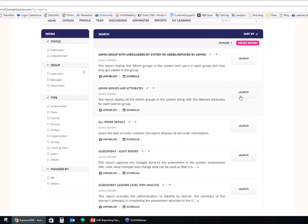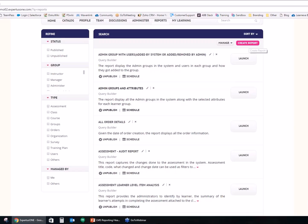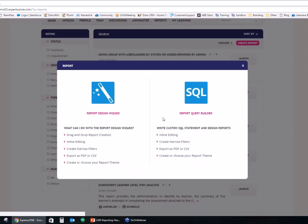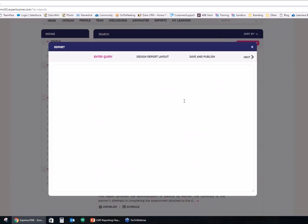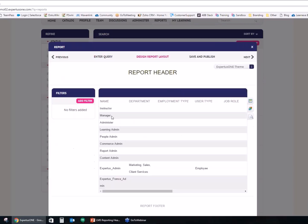Now, having the ability to easily launch, right, that's one thing, right? I can come in here and just pull information right away. But we're talking about custom reports. So just to give you an idea of what I'm talking about, in ExpertusONE we have two different options here. We have the SQL report query builder here. And really, as long as you know SQL, which again might be far less approachable than going back to how some of the legacy systems work, but truly, right, you're entering in your query of table references here, and you can go through and design your report this way.